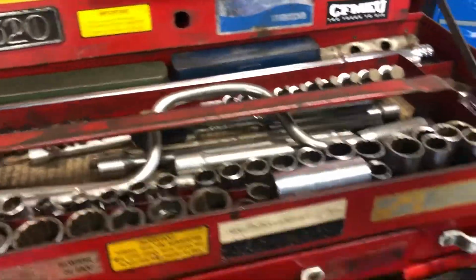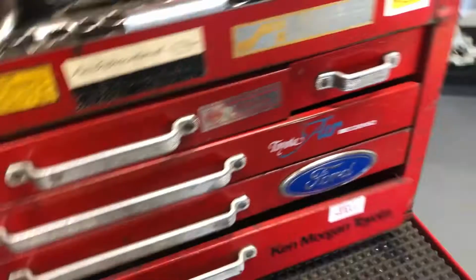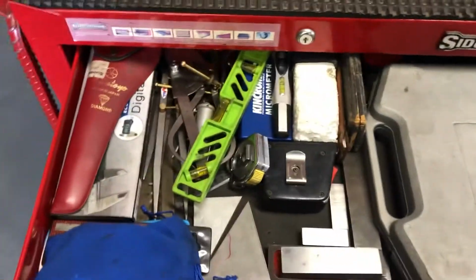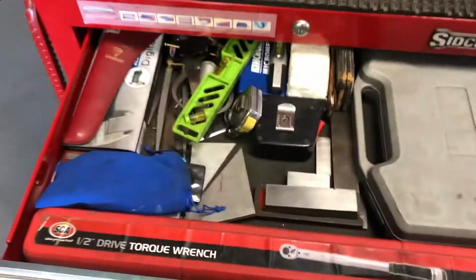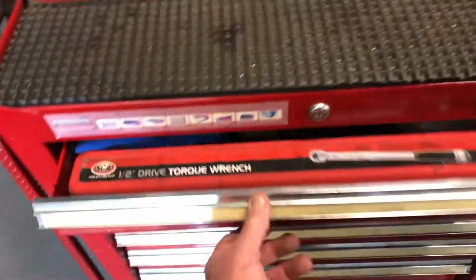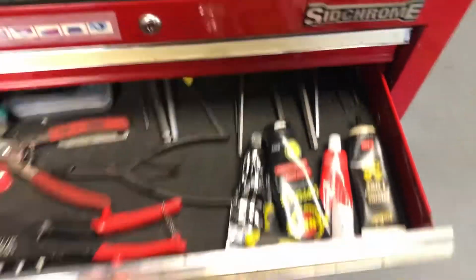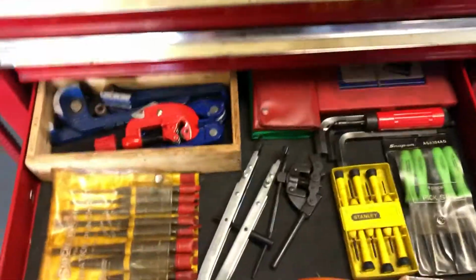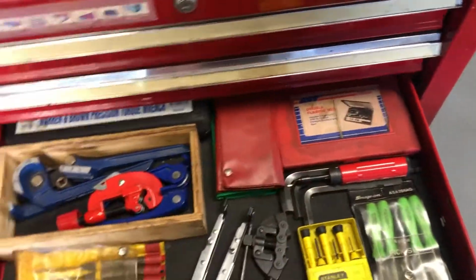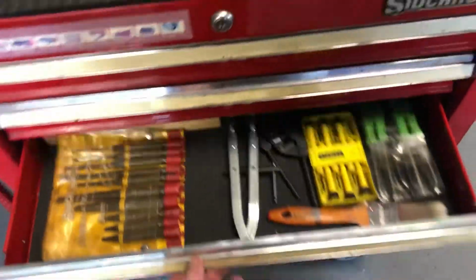My pliers, sockets and all of that. Screwdrivers, spanners, air tools, all my measuring stuff, straight edges, micrometers, verniers, compression tester, calipers, all that kind of stuff. Just my Allen keys, various other bits and pieces. Most of the stuff's up on the benches. Pipe bending tools, brake pipe flaring tool, chain breaker, valve tool, all the usual sort of stuff.